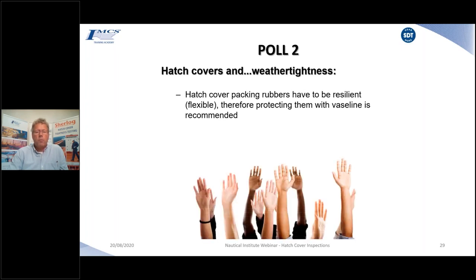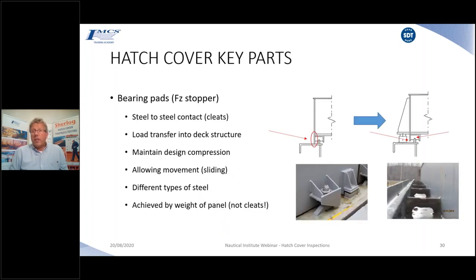Okay, so after having talked about the packing rubber, we now come to a second part, which is tremendously important in hatch cover design and also in operation and maintenance. These are the bearing pads. We call them the FZ stoppers, and the FZ stoppers allow us to prevent steel-to-steel contact, or to prevent the packing rubber from becoming overcompressed. They are going to keep our packing rubber at the required design compression.